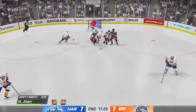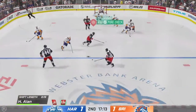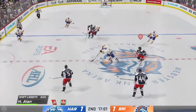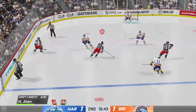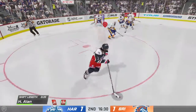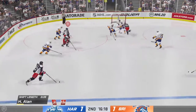Gets control of the puck right in front of his own end. Bridgeport's regained possession of the puck. Picks up the puck in his own end. Slides it across to Del Cole. Hartford's got the puck inside the defensive zone. Here's a chance. Puck scooped up by Allen. And down he goes as the puck goes free.